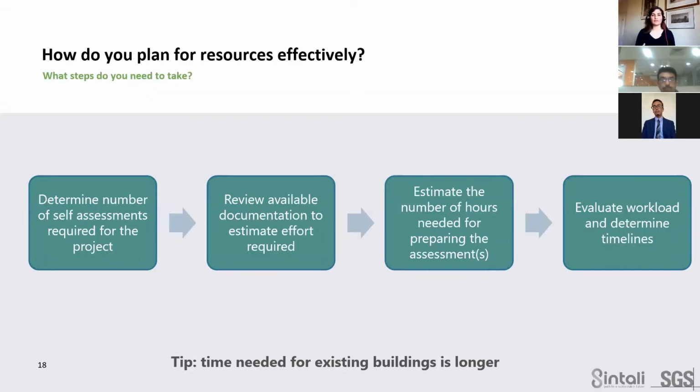So to be able to effectively plan your resources, you need to understand how much time it's going to take. So the first step in doing that is looking at how many self-assessments you will need to prepare for your project. So for example, if you have a residential development with 3 apartment types, you'll need to do 3 Edge assessments. If you have a portfolio of 100 buildings and you're implementing some kind of sampling approach, you might need to do 20 self-assessments. It's really going to depend on your project.